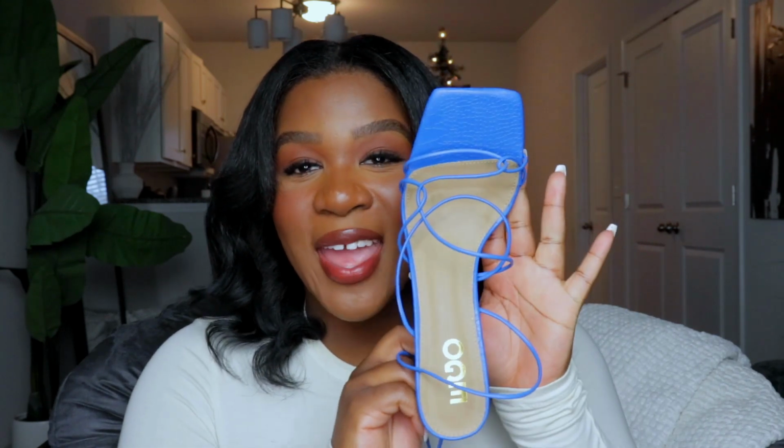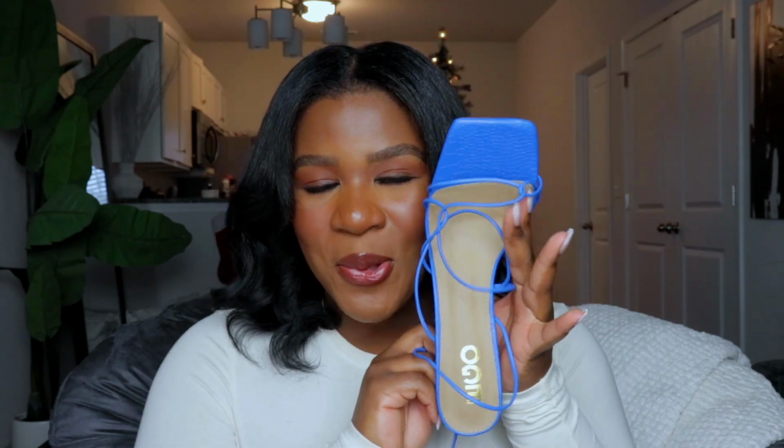But these last two are actually one of my favorites. So let's get into it. And you guys know I love neutrals, I love blacks, browns, all of that, but I've actually been dipping more into color, which is crazy. So I got these heels. Are y'all ready? Okay, anyways, in blue. Woo! Baby, let's talk about it.